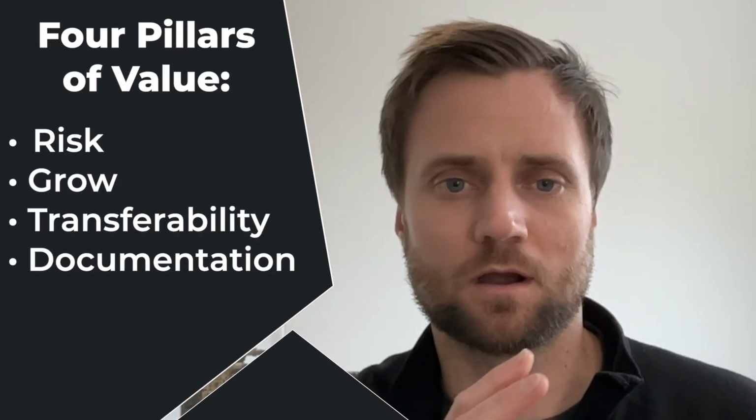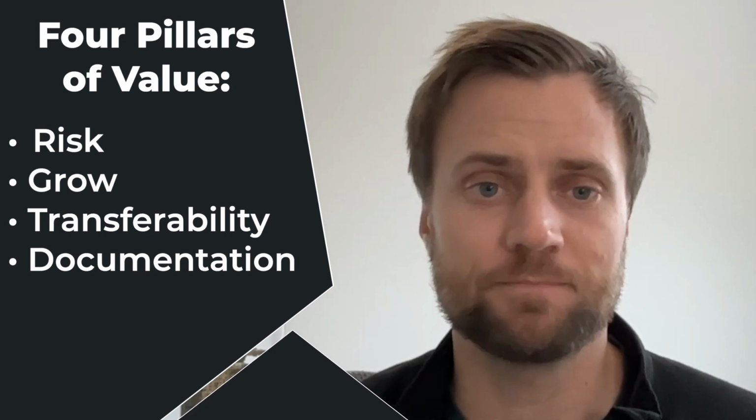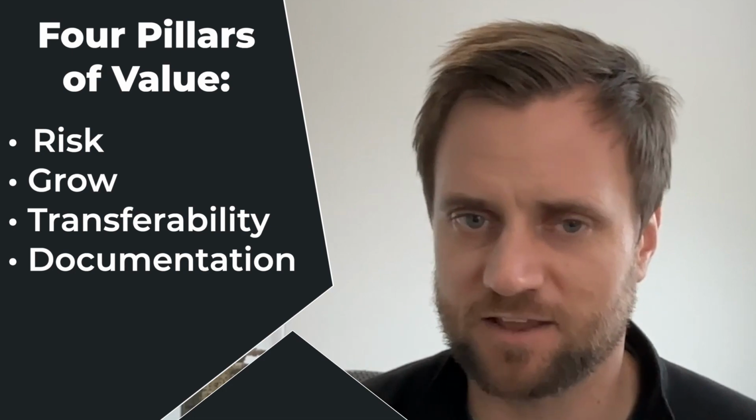But how do you get to that multiple? If the financials are the same, what's the difference between a 2x and a 4x, and how do you get there? We use what we call the 4 pillars of value. Essentially, the 4 pillars of value are risk, growth, transferability, and documentation. And this is applicable to not just Amazon FBA businesses, but to all businesses, right?